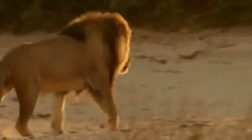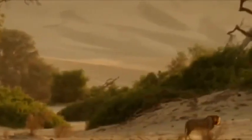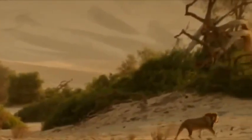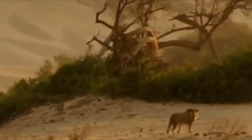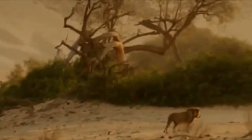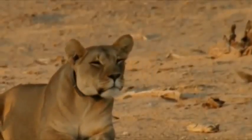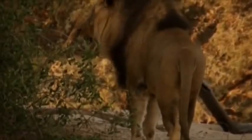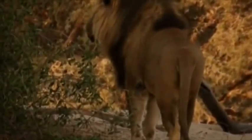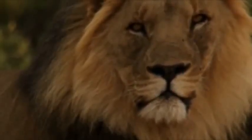The calls have attracted the attention of two large males. If they fathered the cubs here, all will be well. If not, they'll kill them in order to sire cubs of their own. All alone in the bush, the stray cub is an easy target. Unless it finds its way back to the protection of its mother, it could easily lose its life.